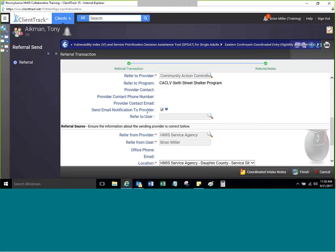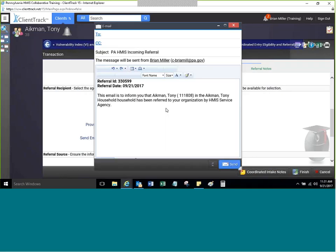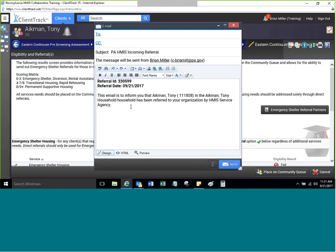Once that's done, what you'll see here is there's also an automatic email option that goes out. You want to make sure that this is checked, and it is by default. What I'm actually going to do is send a referral to CACLV. And this is just training. We'll also pick it up as well. What it does is it pops up this email box, and we've got a template where it says, hey, this is an incoming referral, with some basic information.